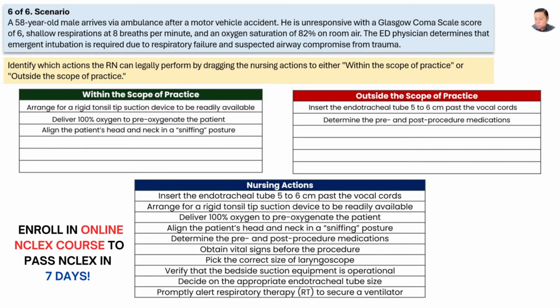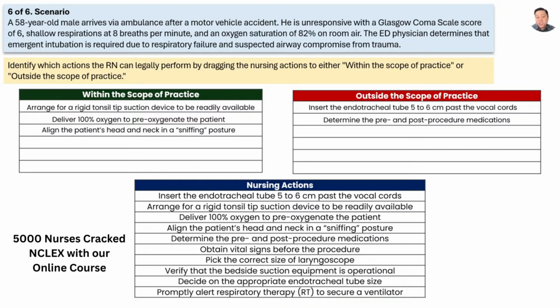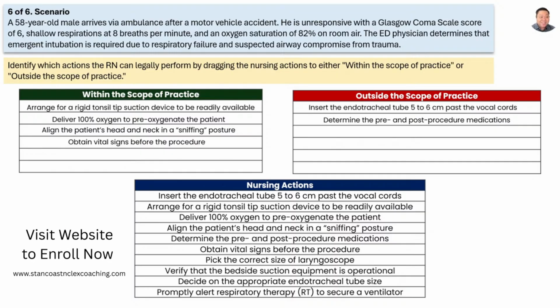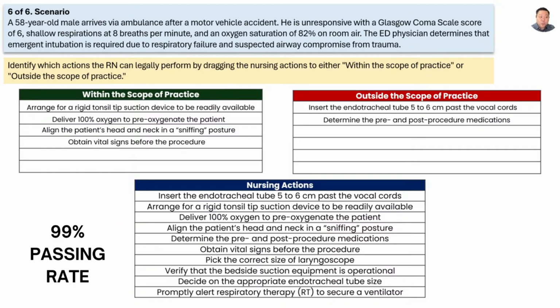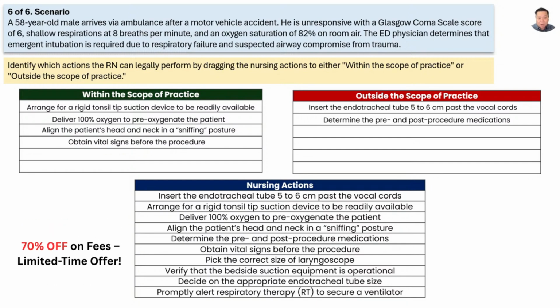Let's move on to the next one. We have obtain vital signs before the procedure. What do you think about this? This is also within the scope of practice. Assessing and documenting those vital signs before a procedure is a core nursing duty. It will give us a baseline for monitoring patient responses during and after intubation. So this is a routine and necessary task for RNs.